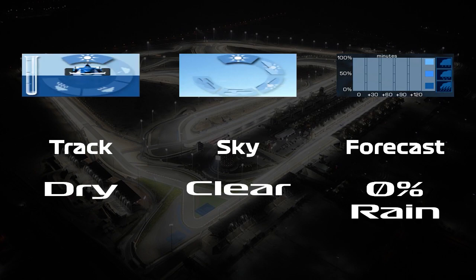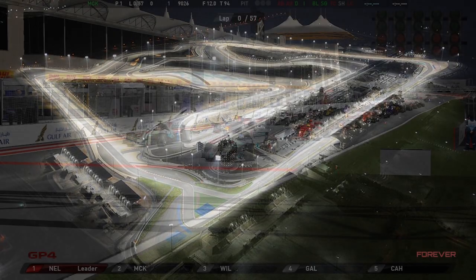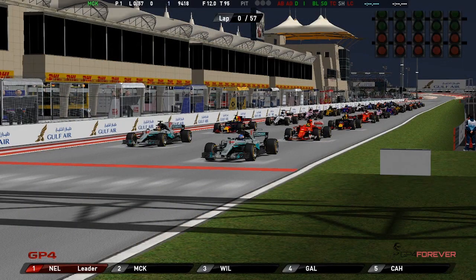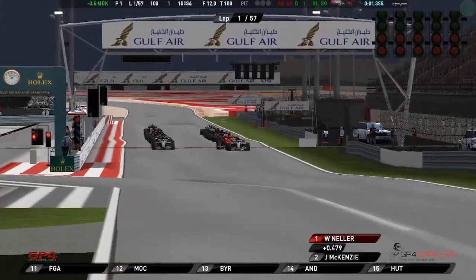did have rain in the GP2 race, surprisingly enough, where the track was wet, I think, pretty much throughout, or it only got dry at the end. But nonetheless, this is not GP2, this is Formula 1, as the 5 lights are now coming on for the Bahrain Grand Prix. 5 lights are on, who's going to get the jump into turn 1 as we're underway for the Bahrain Grand Prix under the lights.